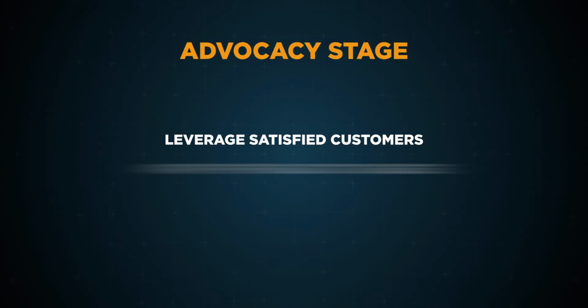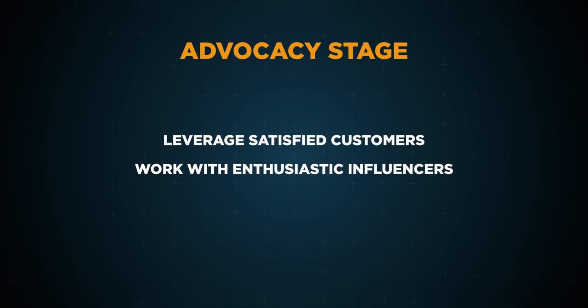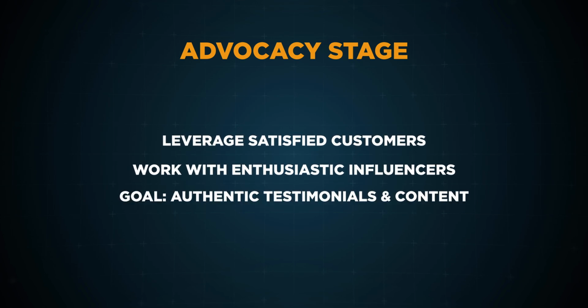Finally, the advocacy stage. This is when you leverage happy customers and influencers to create natural, authentic testimonials and referrals. This content helps drive ongoing growth by encouraging satisfied customers to recommend you to friends and family.